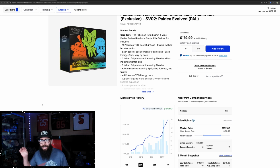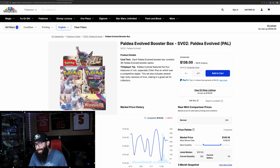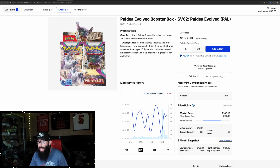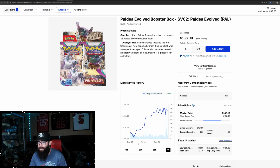Obviously, we don't even really need to do the comparison, but we're going to. Paldea around 140. This was the leading booster box for a while, it seemed like. This is pretty firmly at 140. We'll take a little zoom out on this one just to see. This was as low as $91 a year ago, and it's just slowly climbed. And once it got into the 140s, it kind of just stayed there. It fluctuated up, down, 130, 140, 130, 140 for the past few months or so, since about August.